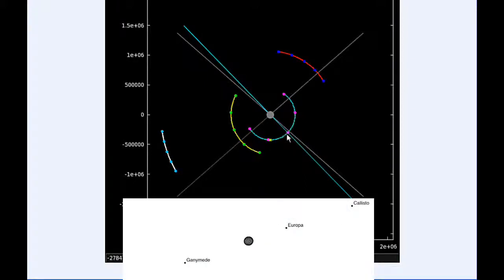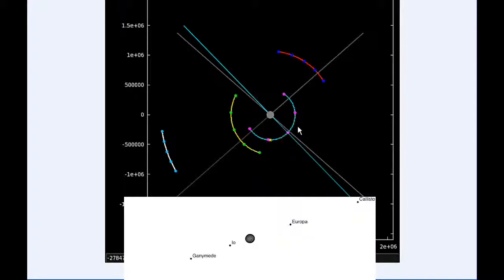By 12 hours UTC, Io is now moving behind Jupiter as viewed from Earth. This blue line here is the line of sight to Earth, and this gray line is the line of sight to the Sun. And by 18 hours UTC, Io is now firmly in Quadrant 1, heading east. Europa has passed its western elongation and is now in Quadrant 4, heading east. And by 0 hours UTC tomorrow, Io has passed its eastern elongation and is now in Quadrant 2, heading west.